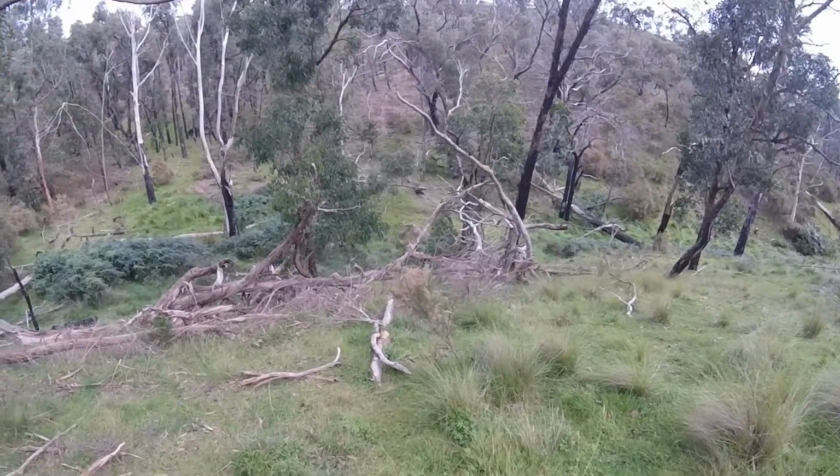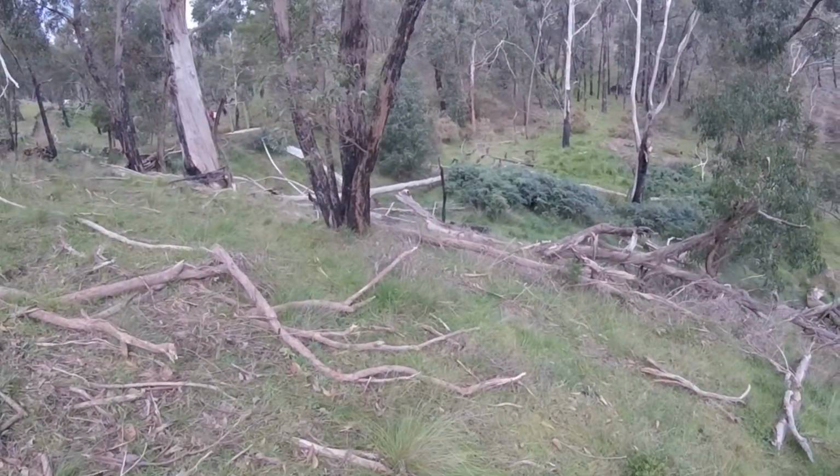You can see in here there's a lot of trees come down. This is the next area that I need to work my way through and clean up.